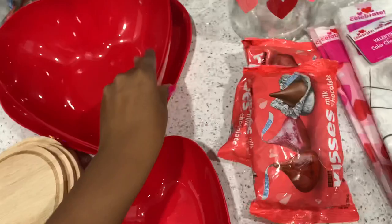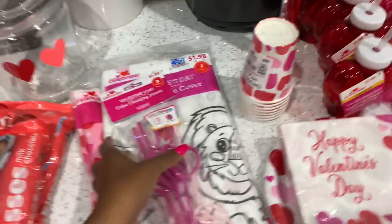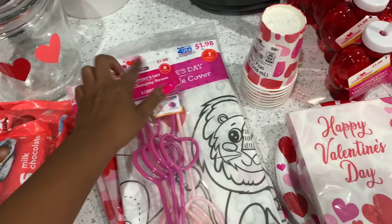I bought 2 bags of the chocolate kisses in pink and red and silver. And then this glass jar came from the Target dollar spot with hearts on it. It was $5. I also got some color changing straws. Now, I showed you the ones from Dollar Tree that I purchased for at home for baby girl, but they had the color changing ones at Walmart. So I grabbed these for her class party. They were $1.98 and you get 8 in a pack.